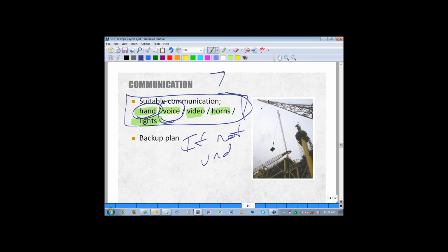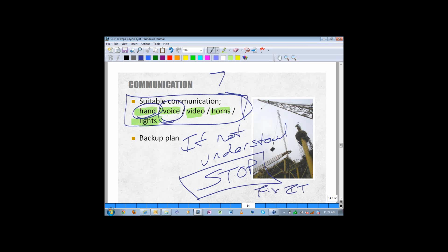not understood, then we need to stop. And that's the whole enchilada right there. We need to stop, and we need to fix it and make sure that it's fully understood by all parties before we resume. So if an operator doesn't understand, gets a breakup on a radio, doesn't see the hand signal properly, or can't see it, he just needs to come to an easy stop, and then that signaler is going to find out, hey, why aren't you moving? Get communications open back up, reset the game plan.